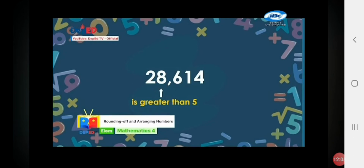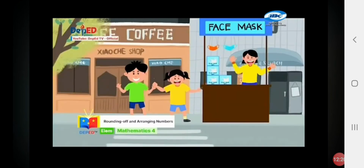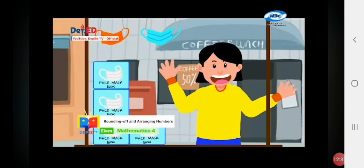Since it is greater than 5, we need to round up by adding 1 to the rounding digit. 2 plus 1 is 3. 30,000. Miss, about 30,000 cloth face masks were produced by your group, Langwika Sewers. That's a lot of cloth face masks. That is right. We really worked hard to produce these cloth face masks.